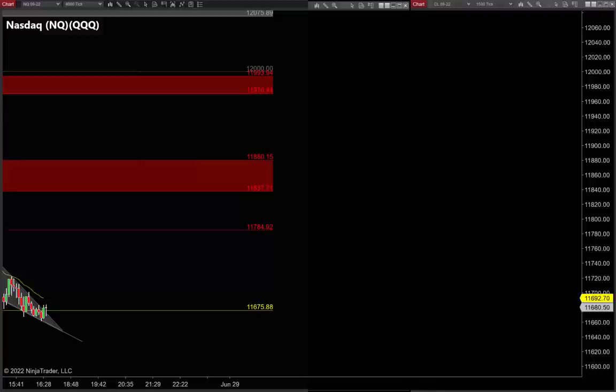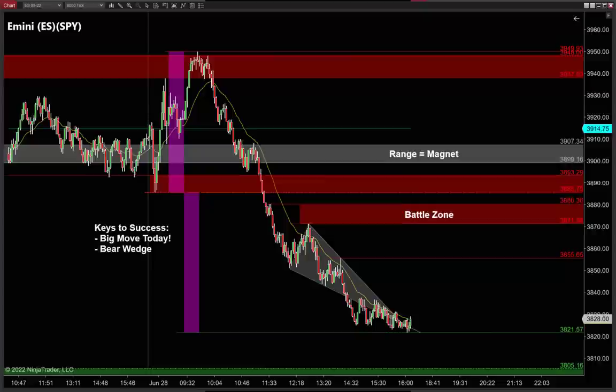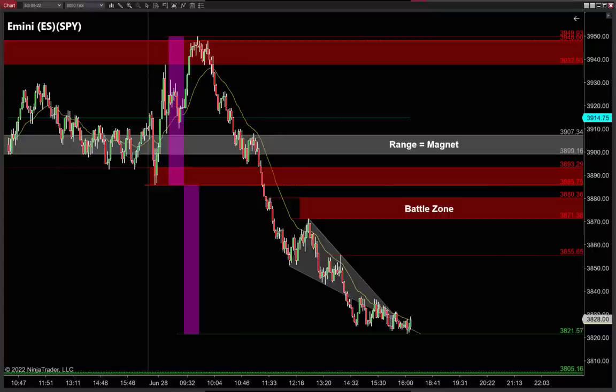Let's go out and grab the S&P, because the S&P is obviously very similar here to the NASDAQ. Over on the E-mini here tonight, and again, pretty much everything we talk about right now on the E-mini can be applied to the NASDAQ. The NASDAQ can be applied to the E-mini. They're almost identical markets here as we go. What are the two main components here right now? The exact same thing as the NASDAQ.